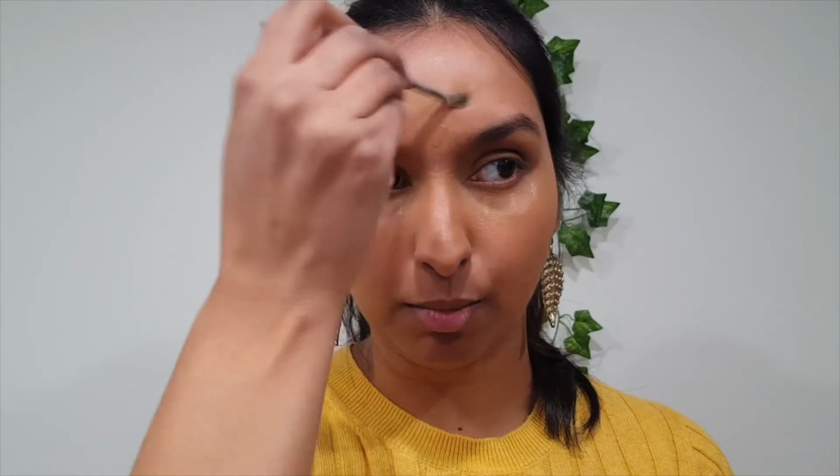And then with the same stick, I have not re-dipped this into the concealer. I just put a little bit underneath my eyes and a few on the spots around my face. And now I can just blend them in a little bit. I did all of this with just 1 dip into the concealer. So you really don't need a lot.